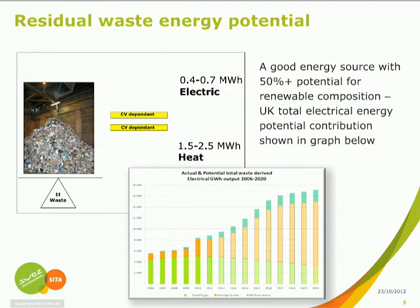And you can see at the bottom in the graph the current energy mix in the UK, which is my main area of expertise. You can see from the electrical energy produced that at the moment we're dominated by landfill gas, which is the bright green in the graph, and as you can see that dies away because we're stopping putting waste into landfill.